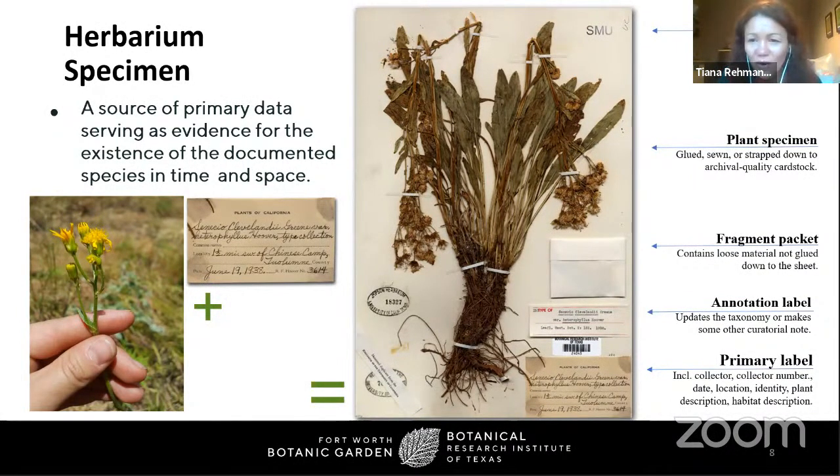And I'm going to answer this even though perhaps none of you have asked it yet, but people always ask about that little fragment pack. If you didn't have a chance to read all the text, often when you dry that plant material, pieces will fall off.